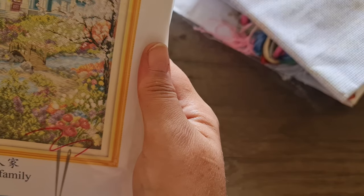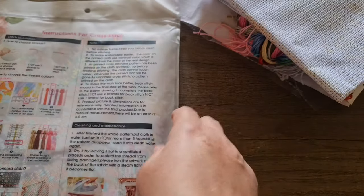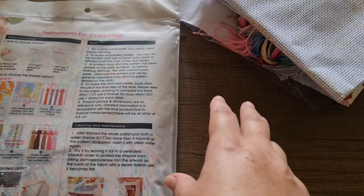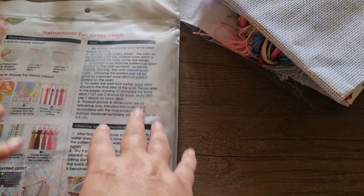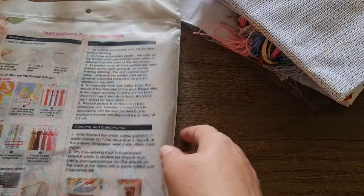Yeah, let's take a look. So on the back of the bag, the instruction sheet that you get for the no-name brands is the same as what you get on the back of the Joy Sunday bags. Very good. Really like that.